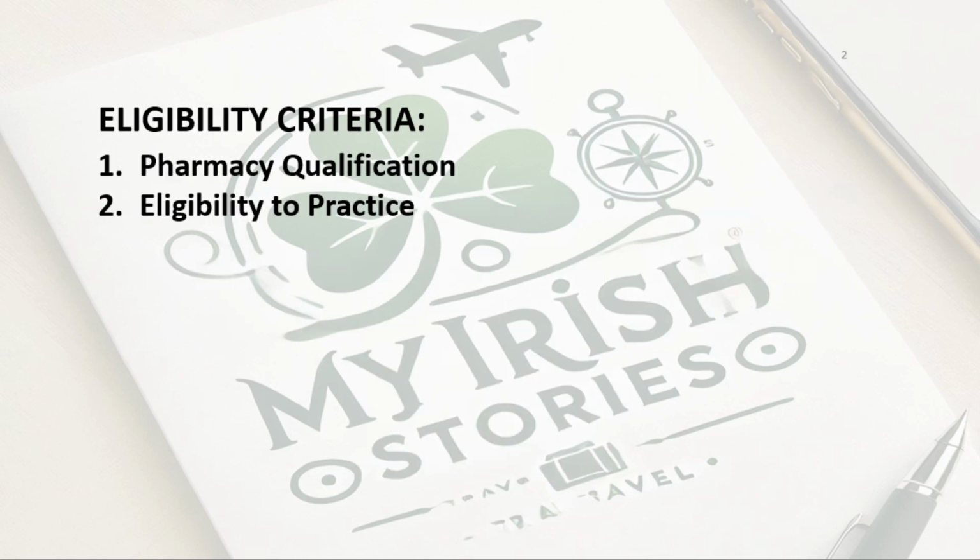First of all, let's go over the eligibility criteria. According to the 2024 PSI guidelines, to apply for registration as a pharmacist in Ireland, you must meet two main requirements. You must have a pharmacy qualification from a non-EU or non-EEA country and must have completed all education and training requirements needed to practice pharmacy in your qualifying country.